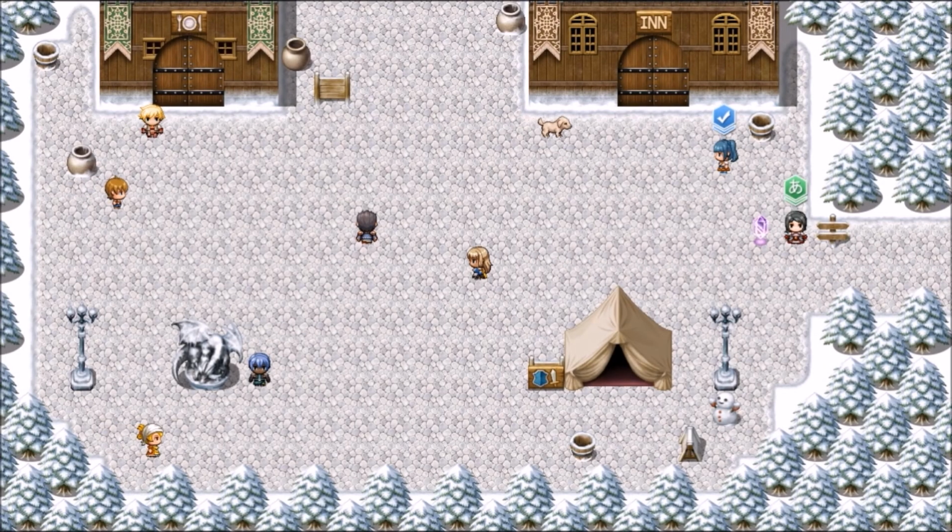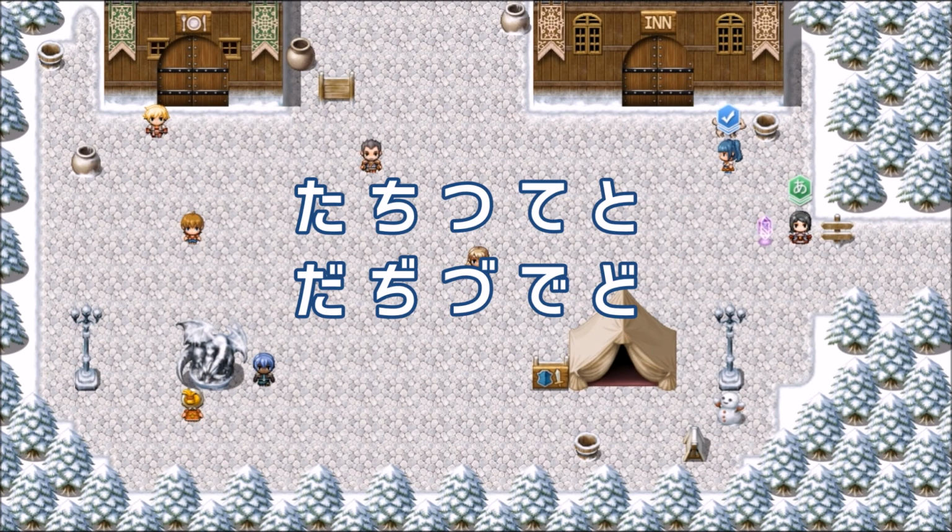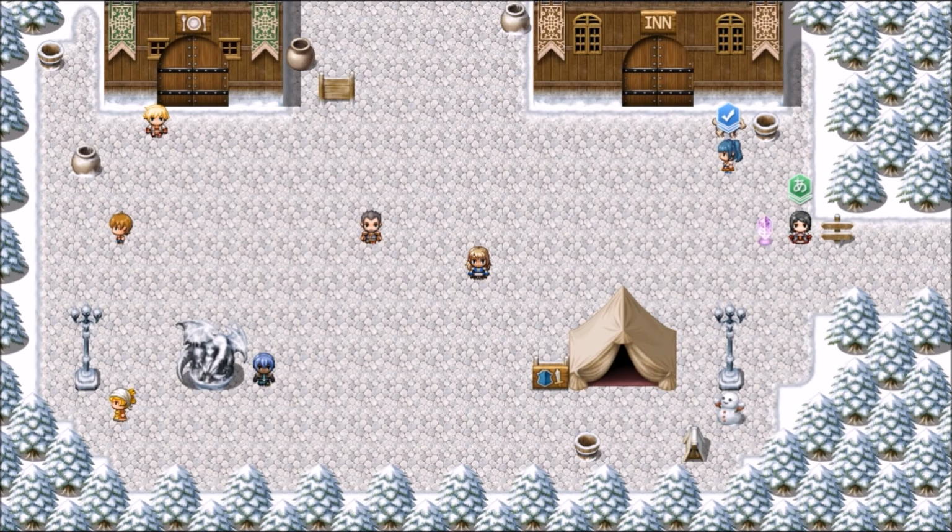Okay, so we finished another lesson and we've learned ta chi tsu te to and da ji zu de do. Also we've learned some other stuff as well, like how to use small tsu. Anyway, I think this is a good stopping point, so I'm going to finish this for now.